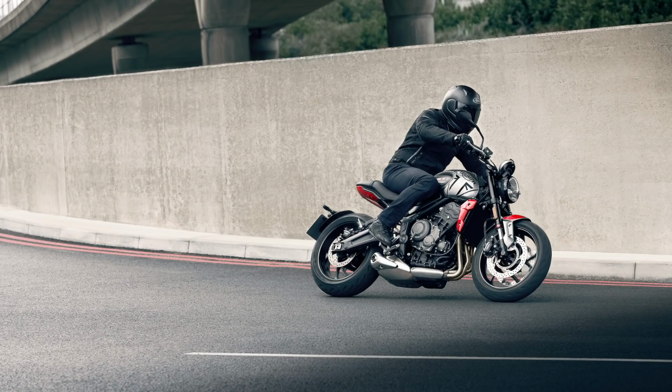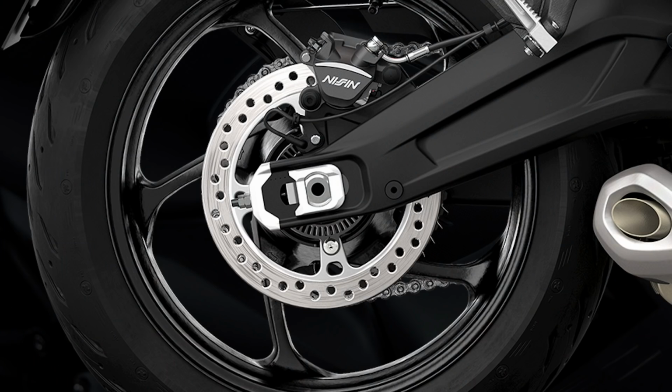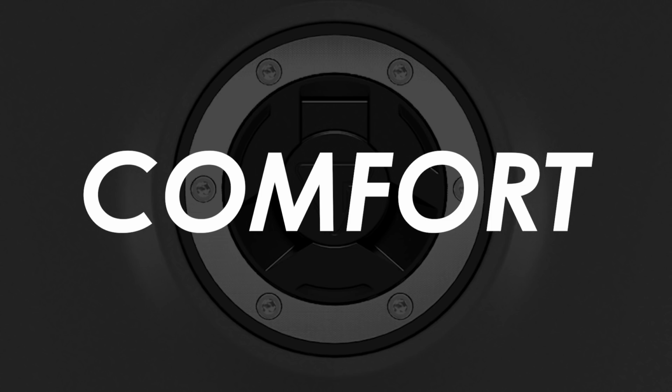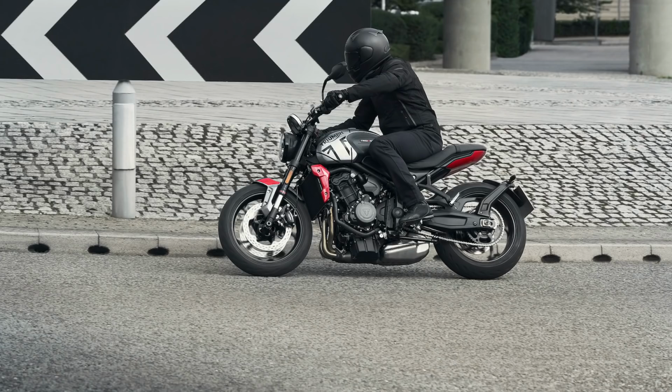Some new lightweight 17-inch aluminium 5-spoke wheels shod with Michelin Road 5 tyres round out the list of equipment. As I've already said, Triumph have been clear about the fact that they're targeting new, younger, less experienced riders who were just as likely to be interested in town riding and commuting as they are a weekend countryside blast.